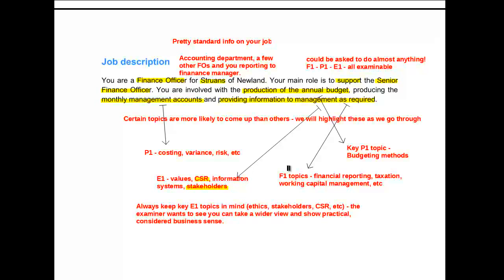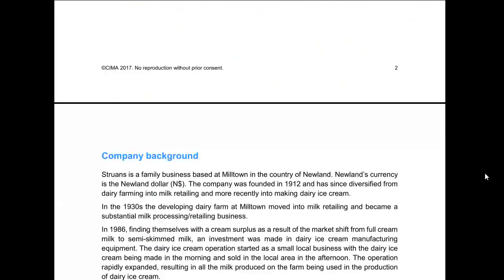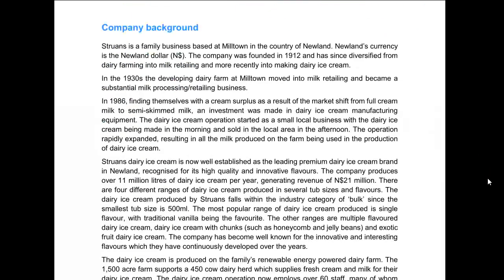All right, so let's move on now to the first page of information that we get about the company, the company background. Okay, so the strategy here is to just take it one paragraph at a time, and what we're looking for is key information, anything that's going to help us prepare for the exam.